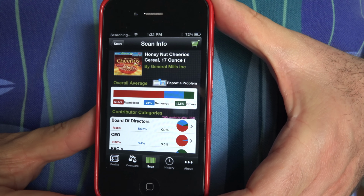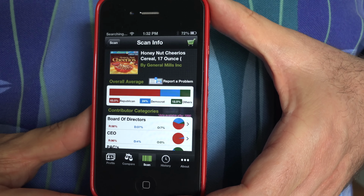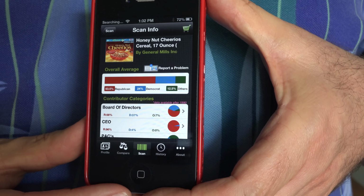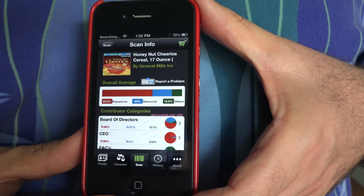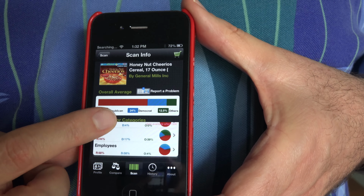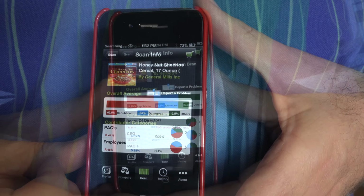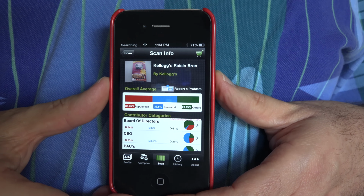Here's the information for Cheerios, made by General Mills. Now you can see it's pretty strongly Republican, but that's largely based on the CEO giving money almost exclusively to Republicans. If you look at the other figures, you can see it is more balanced, and that's how it is with most companies. Here's a scan of Raisin Bran, made by Kellogg's.